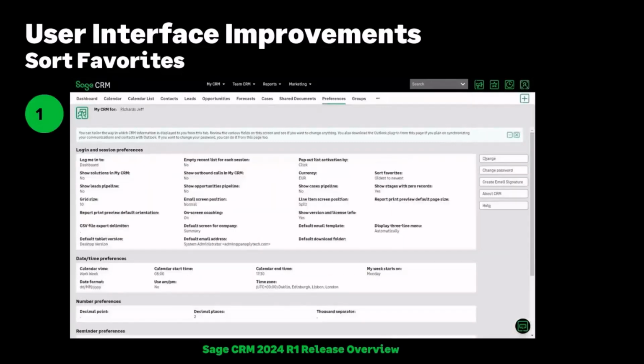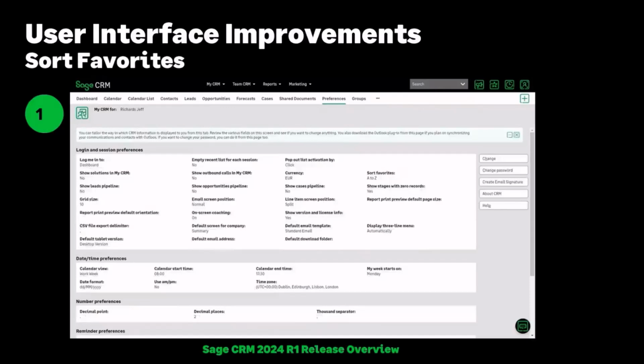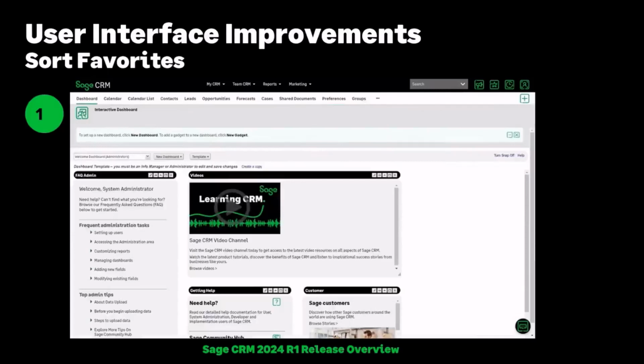And you can either sort things on the basis of alphabetic A to Z, first word in their name, with entries that begin with an A on top. We can sort as well from oldest to newest, sorting entries by the date in which they were added into the favorites list. And this is all done through the profile area. So you go into preferences and you can choose the option then to change this into sort favorites. And a system administrator can also go in and change that for a user as well.